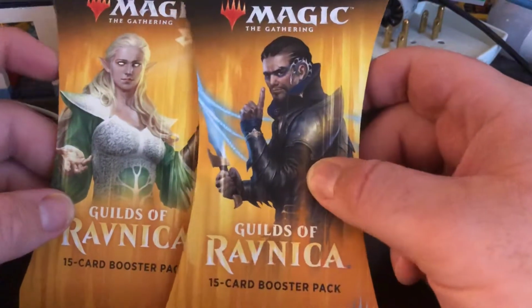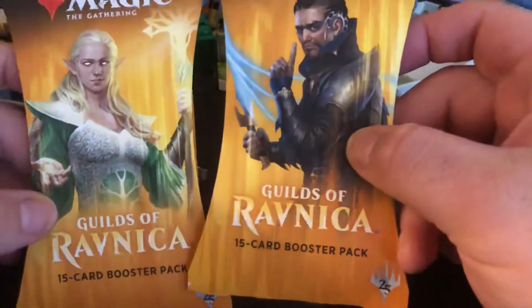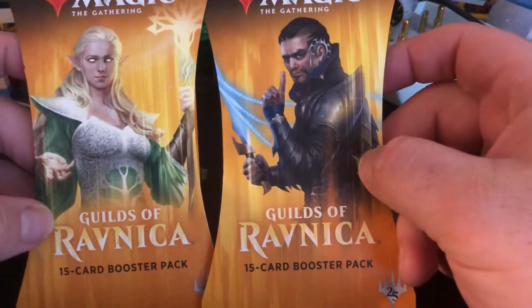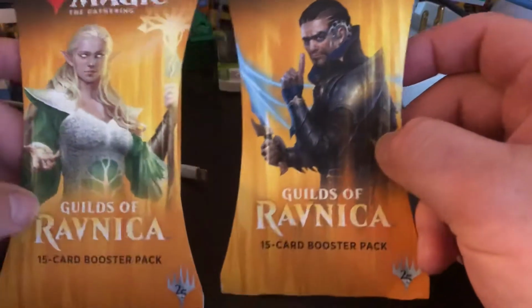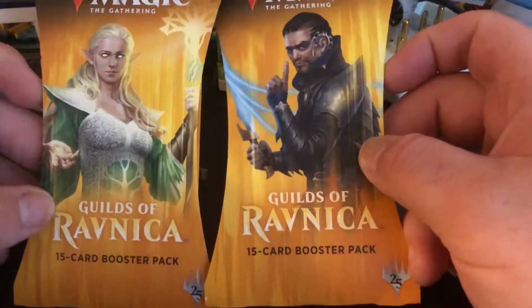Today's going to be my continuation of my Monday Magic series, and as you can tell, I got a couple of these 15 card booster packs of Guilds of Ravnica.